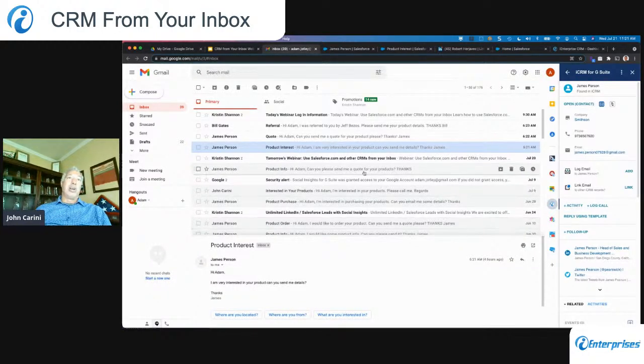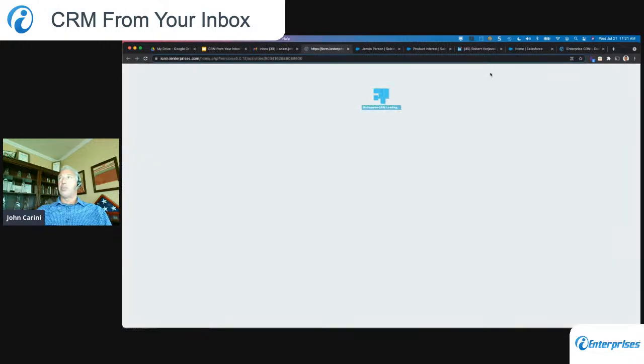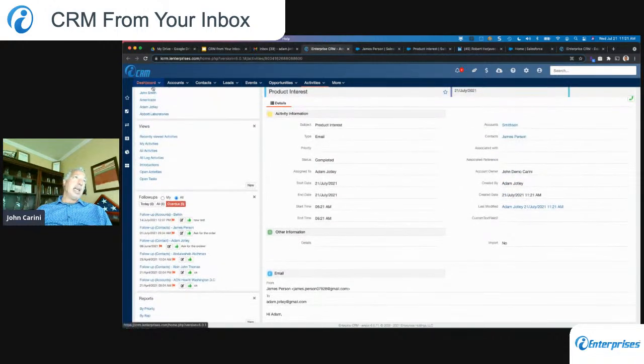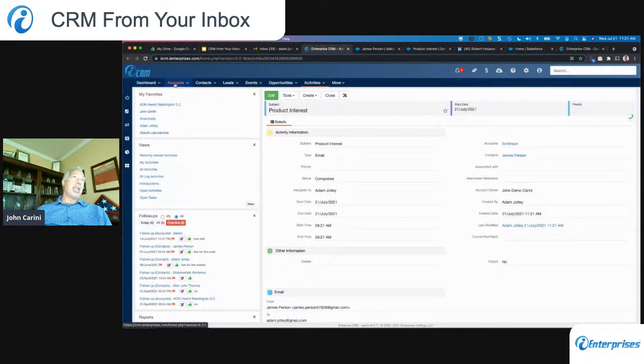That's it. So you can see here, if I open an email message, it pretty much works the same way with ICRM. I can just click to add this message, and bingo, the message is added to ICRM. I can also link it to other objects. And just so you can see what ICRM looks like, I'll open this message, and then just like I did with Salesforce, I'll open in full screen, and you can see this message is indeed in ICRM. And ICRM is a full-featured application. It has custom objects and custom fields that are pretty much unlimited.